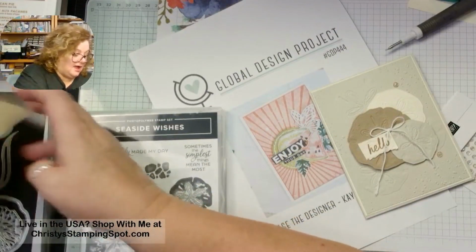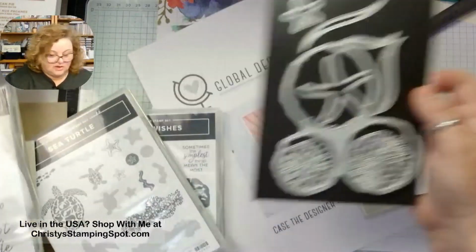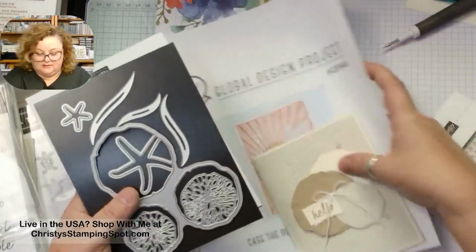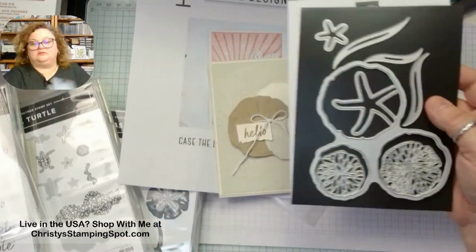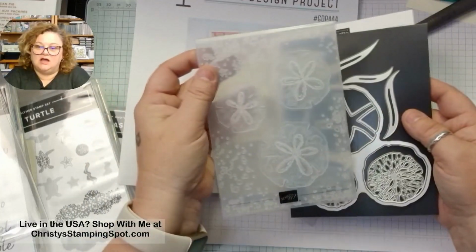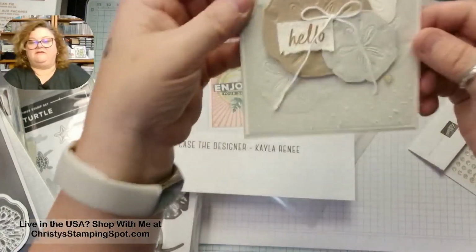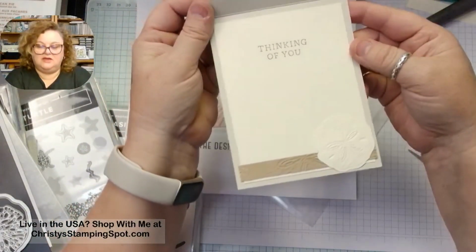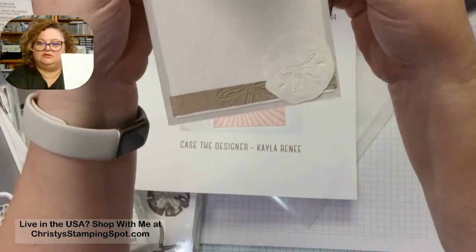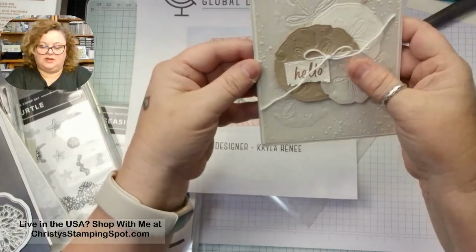I have to say, this is even prettier than I thought it was going to be, this embossing folder and stamp set. It is just absolutely gorgeous. It's going to be one of my favorites. Isn't that pretty? Oh, love, love, love. There you go, there's the hello. This one would be pretty too if you put, like I said, the brayer inside it. Oh my gosh, you guys.